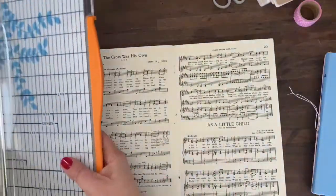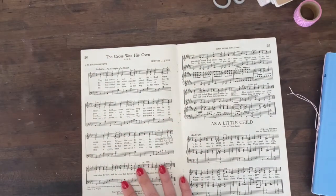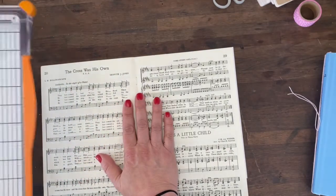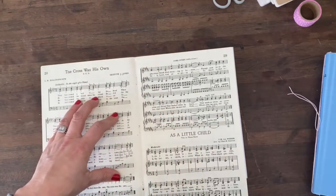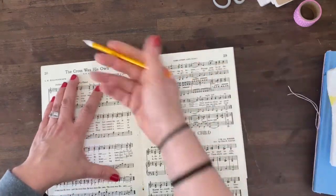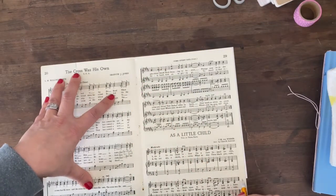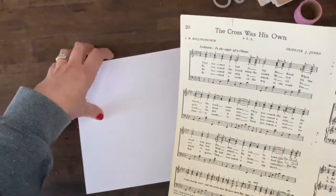And I've got to decide which way I want. Let's see, do I want that or, well, either way, it looks like it's going to be okay. So my time saver is, I'm not very good all the time about measuring, but this is going to be where I cut that, but I do know it's 8.5 by 11.